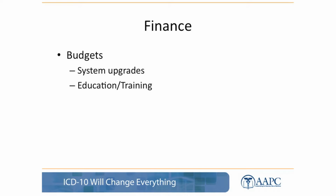It's very hard with our decreasing reimbursements every year to actually plan out, but this is one of those times with an implementation this long, and especially if you do need a lot of changes in your practice, where you're really going to need to sit and budget out for any system changes, upgrades, those types of things, and training and education, because it's going to be really important as you're moving forward.